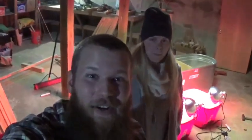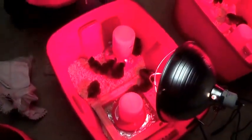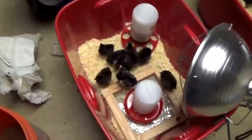As you can kind of see over here, we finally got our first batch of chicks. This is about half of our order, and they're a big mix. They're so cute. Here, actually, I'm going to turn the red lights off real quick so you can see them. They're like, what just happened? So look at these guys.